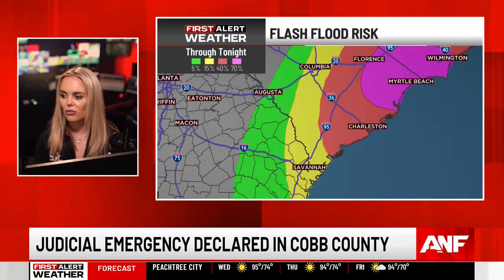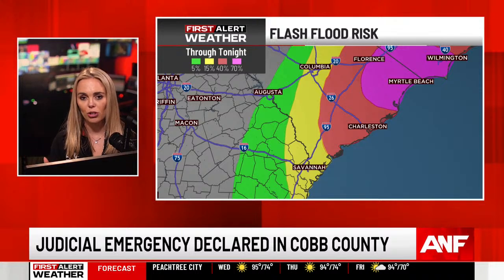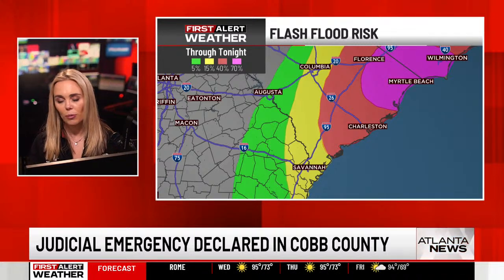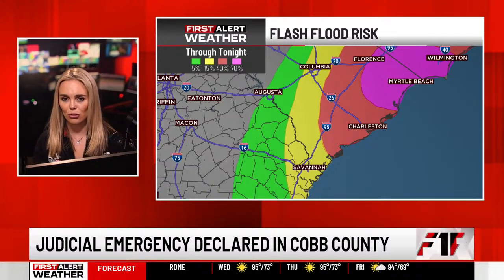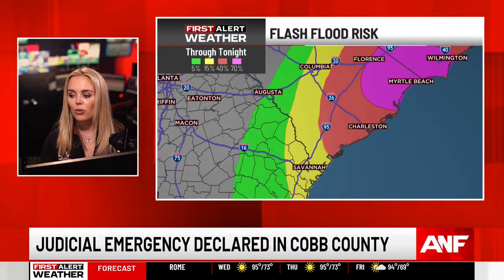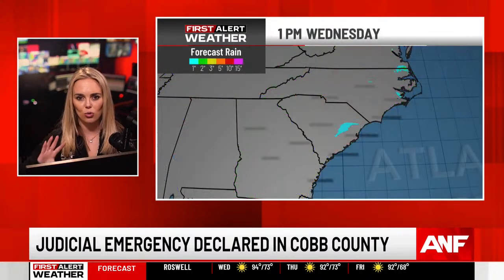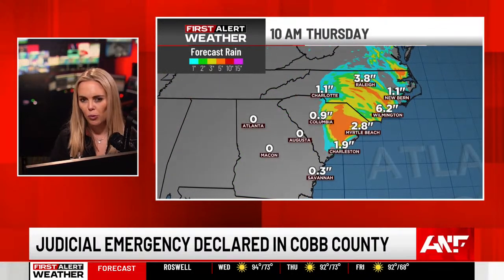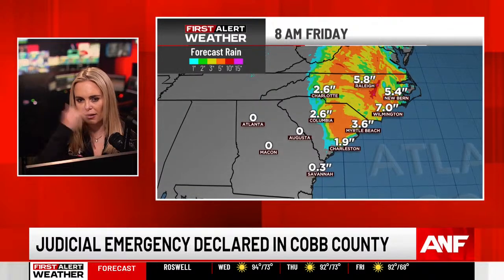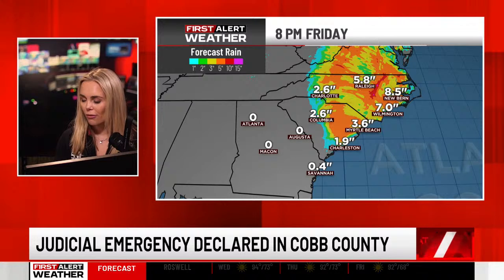So notice the flash flood risk today, the bullseye for it in the Myrtle Beach area, so northern South Carolina into the Wilmington area. So South Carolina into central North Carolina is where the greatest threat is for flash flooding today, with a lower risk for parts of Georgia now. So again, our threat's starting to diminish as the storm is starting to move away, and we're now on that weaker side of the storm, being that back left, bottom quadrant of the storm. So here's a look at the rainfall totals estimated.